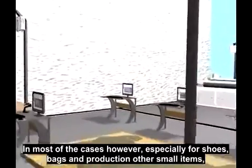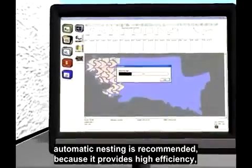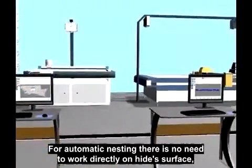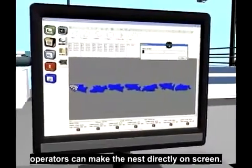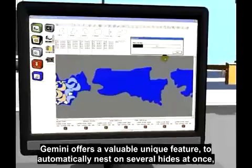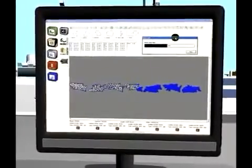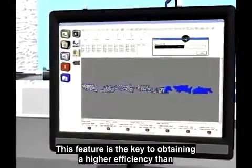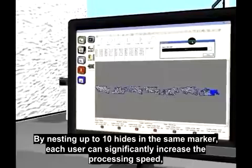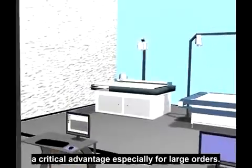In most cases, however, especially for shoes, bags and production of other small items, automatic nesting is recommended because it provides high efficiency, high speed and accurate quality zone matching. For automatic nesting, there is no need to work directly on the hide surface. Operators can make the nest directly on screen. Gemini offers a valuable unique feature to automatically nest on several hides at once by shifting the parts automatically from one hide to another. This feature is the key to obtaining a higher efficiency than can be obtained when nesting only on one hide at a time. By nesting up to 10 hides in the same marker, each user can significantly increase the processing speed, a critical advantage, especially for large orders.